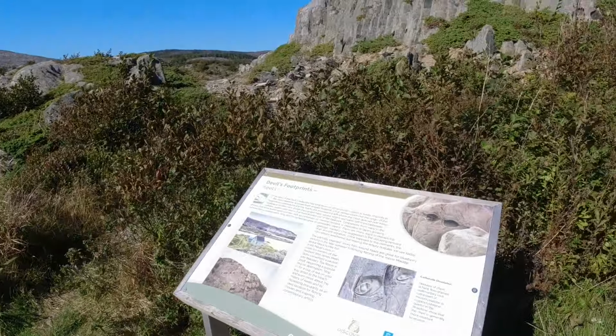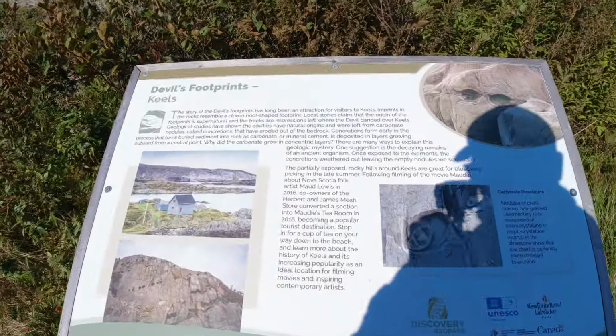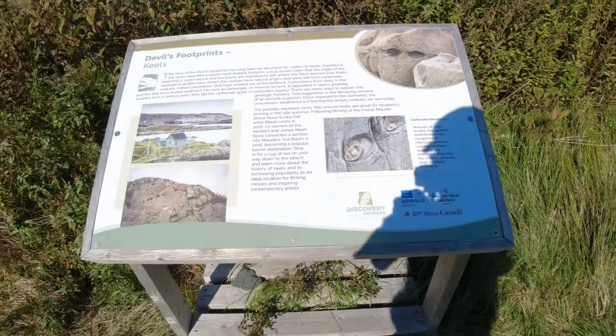Okay, so here we have an information sign about the Devil's Footprints. Closer than that, so you guys can read it. Just pause the video and read it if you wish. Interesting. So the film Marty, filmed back in 2016, a movie I haven't seen yet, was actually filmed here in Keels. That's pretty cool. I mean, Newfoundland has unlimited potential for many, many films, mostly because of the scenery, of course, which is world class in my opinion. It's a cross between Norway and Ireland with a dash of England.